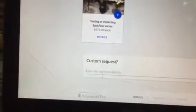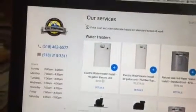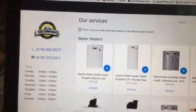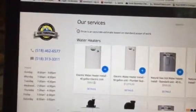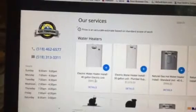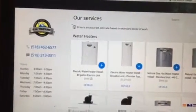And then down here, a custom request. Maybe it's something that we don't know what you need. Maybe it's something that's outside the parameters. Well, you can write something up there and let us know that you need something. So again, we are trying to make your life easier and to save you time and save you money. And we feel that offering transparent pricing on our website where you can click and book serves the customer.